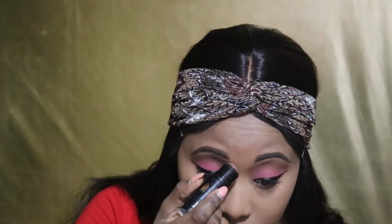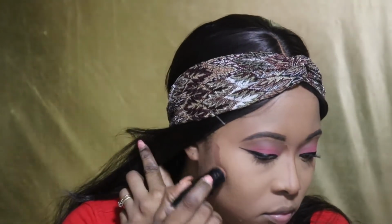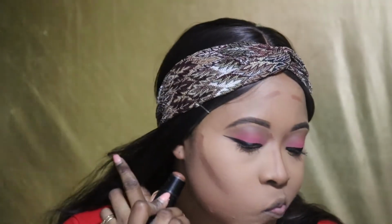And this is the Black Radiance. It's a foundation stick. I don't know which color, but it is amazing. I remember I was really just trying this out when I found it in the drugstore because I wanted something that matched my complexion where it wasn't too dark, and I've been using this ever since.